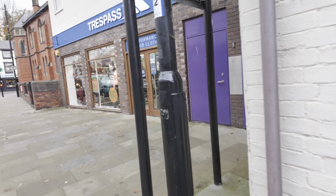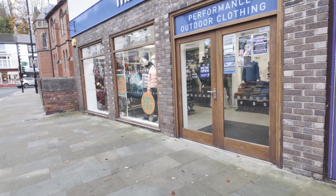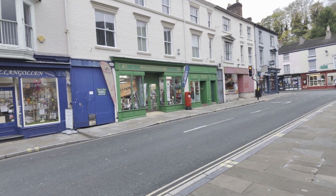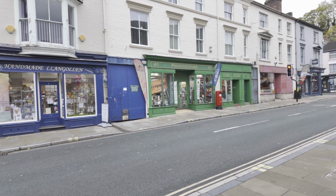And you've got 2 outdoor shops. You've got Trespass. That's my level. And over the road you've got Pro Adventure. This guy used to be around the corner. I bought a North Face top from there over 30 years ago. Still got it.